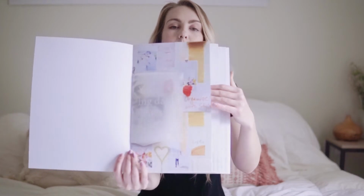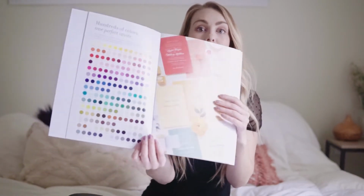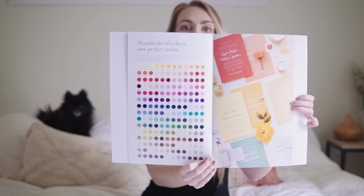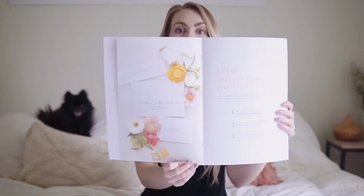So this is their folder that shows you the different products you can get, and different information on their colors. Wow, look at all those colors. There's quite a lot. These are really beautiful. Another cool thing is they do free address labeling too, I believe. I think the majority of their collections do come with an address service as well, which is pretty nifty.